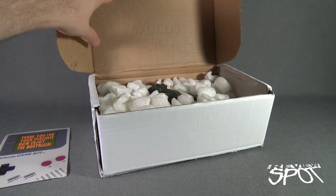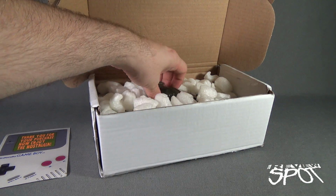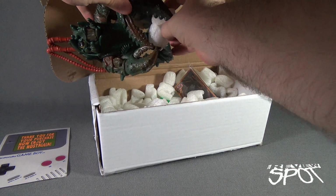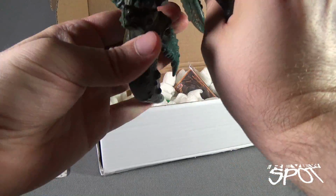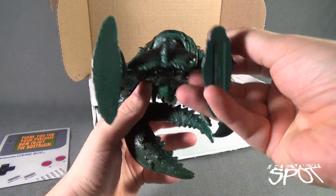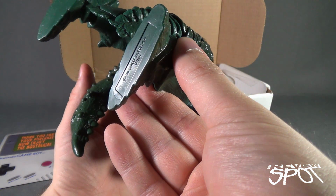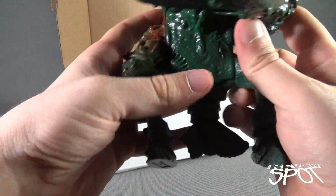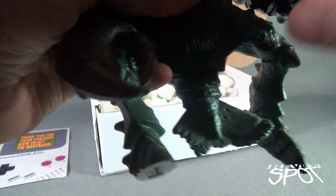All right, so let's see what we got here. We got some packing peanuts. No, I didn't collect those as a kid. But the first thing we're going to look at, I don't even recognize this. There's a logo on the back. Let's see if I can find something that tells me. It says 1994 Streetwise Designs. I still don't know what this is though. If anybody knows, let me know down below.